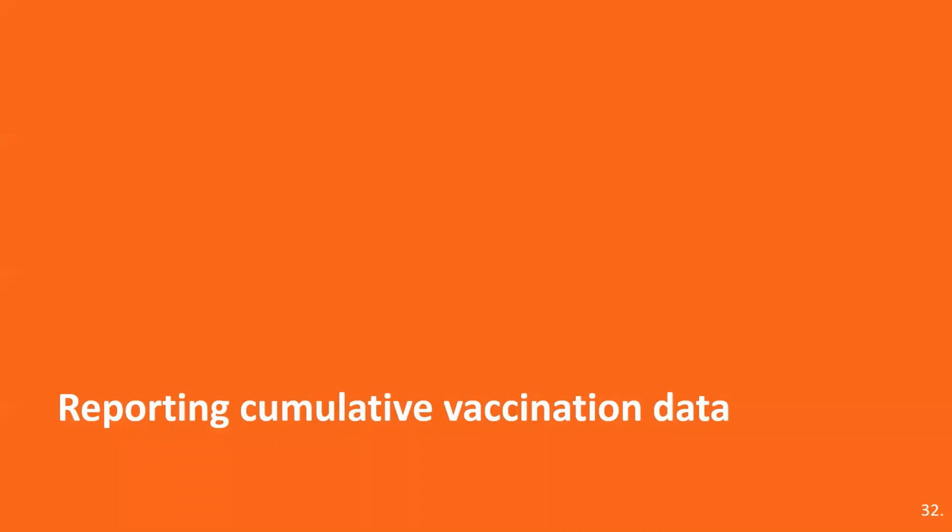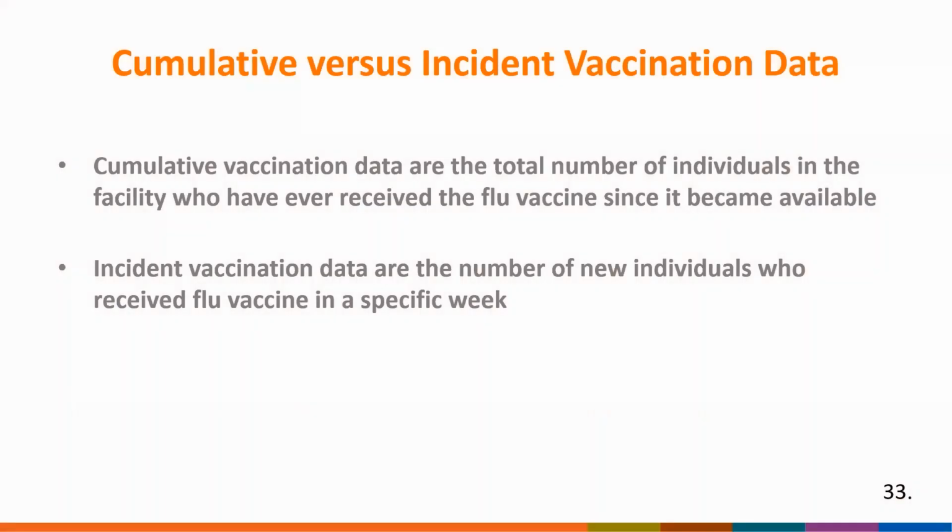Now we will go over how to report cumulative vaccination data in more detail. Firstly, we will address the question of what cumulative data are. Cumulative vaccination data are the total number of individuals in the facility who have ever received the flu vaccine since it became available. This is in contrast to incident vaccination data, which are the number of new individuals who received a flu vaccine in a specific week.